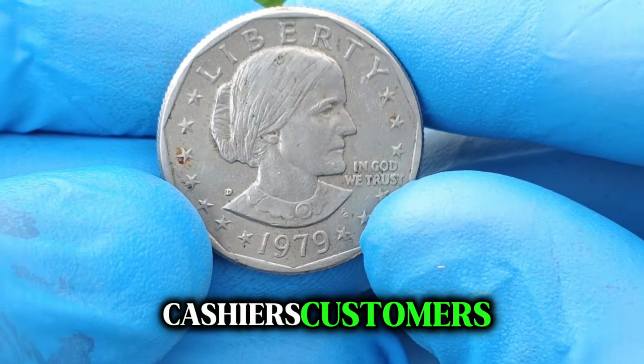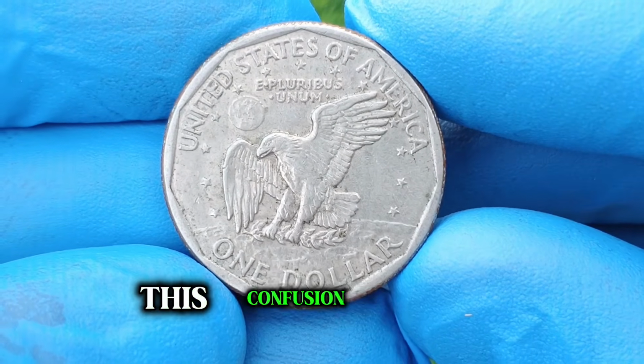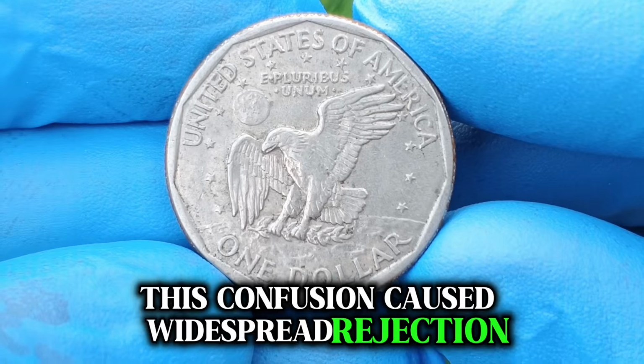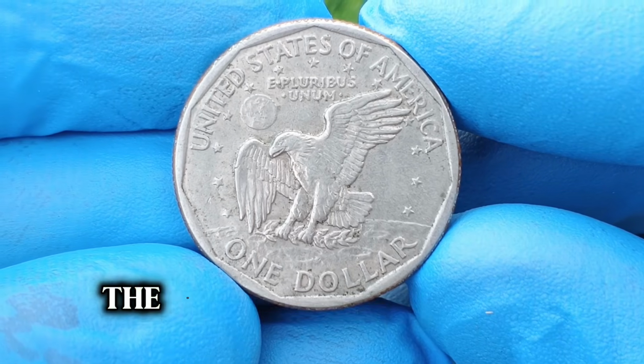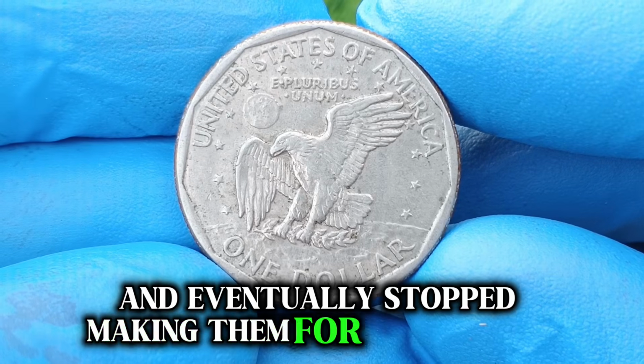Cashiers, customers, and even vending machines had difficulty distinguishing the two. This confusion caused widespread rejection. By the early 1980s, the US government had to scale back production and eventually stopped making them for circulation.